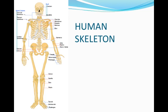The human skeleton supports the upright body. There are 206 bones in the adult human skeleton. The axial skeleton is the skull, backbone, and rib cage. The appendicular skeleton is the bones of the appendages and the anchors, like the shoulder and pelvis.